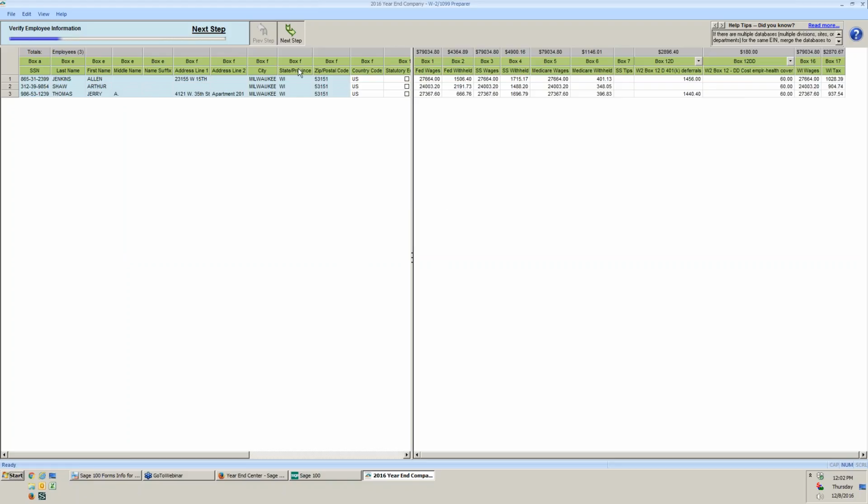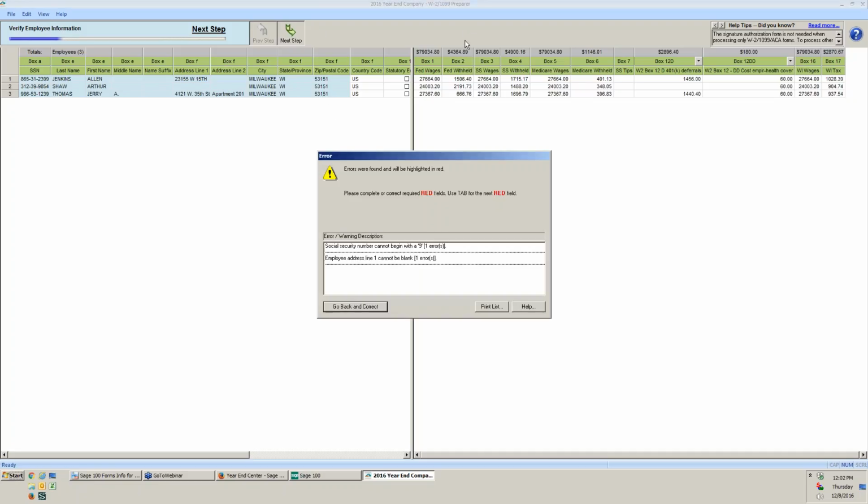So what you would do is you would come through here and review this information, make sure that it's correct. If you think that you have it right, then you can hit these next step buttons. And basically what it does is this first step, it verifies your employee information. And that's why these columns are highlighted in blue. And if there were any issues, then it would basically give you an error like this. So I intentionally went and messed up some of the employee information so that we would get this error.